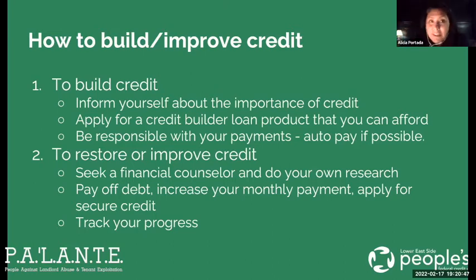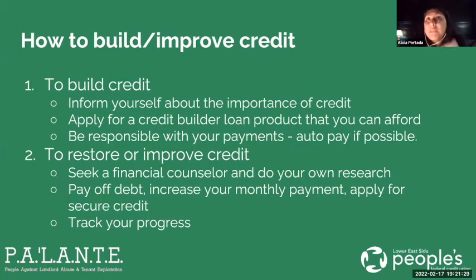If you want to rebuild or restore credit, we can use kind of the same techniques, but my best advice will be to go to a financial counselor first to strategize what's better for you. Sometimes getting a credit builder loan is what you need. Sometimes you just need to arrange a better system for making your payments. Sometimes it's just cleaning your credit report of information that doesn't belong there anymore, right? Those changes can impact your credit score and improve it. That is the whole goal. I will also be providing information about the financial counseling services that we have, but this is something that we can definitely do.